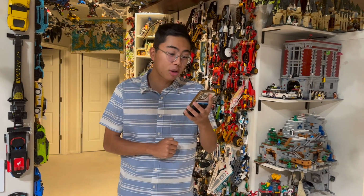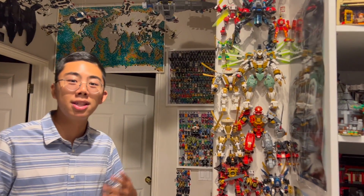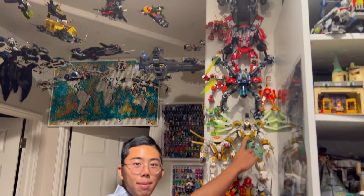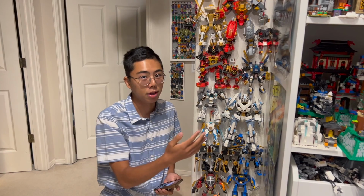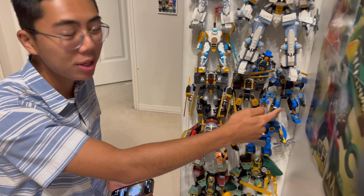First of all, we have set number 71785, Jay's Titan Mech for $80. Now this is really exciting because if we come over to our hero mechs here, you may notice that pretty much all of the ninja have gotten some form of large mech, like Kai's for the Ninjago movie, Cole's also for the Ninjago movie. We got Lloyd's Titan Mech for season 11. We got a legacy version of Zane's Titan Mech, also at the $70 to $80 price point after the price increases. But Jay has only ever gotten one mech, and that was for Tournament of Elements, which you can see right here. And that was a very small one.